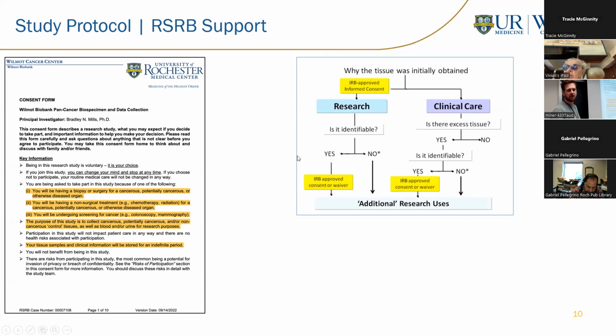So what I wanted to highlight here, in thinking about the regulatory side of things, right? I'm sure some of you have put in study protocols to get research consent, get patients' research tissue, and analyze it for a specific study. Our consent isn't a traditional study protocol, right? It's for open-ended future use research. It's a biorepository study protocol, so it's a bit different.